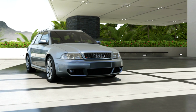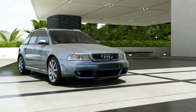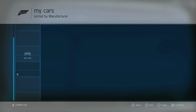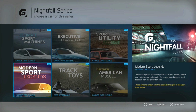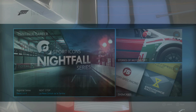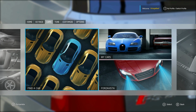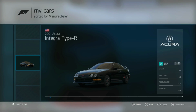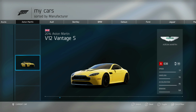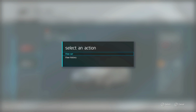This is your 2001 Audi RS4 Avant. The Audi RS4 Avant. Okay, we're gonna go to the... can we go back? Can we go back even further? Forza Hub Cars. My Cars. Where's the Audi? Whoa, that's not what we wanted to do. Audi. There it is. Oh, it's so pretty. It's so pretty. View car.